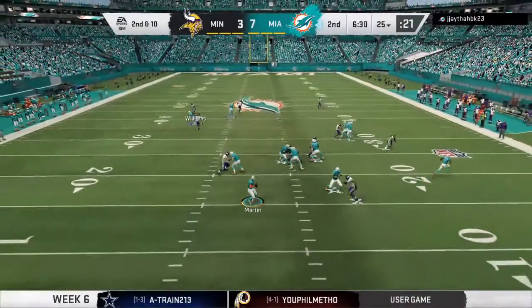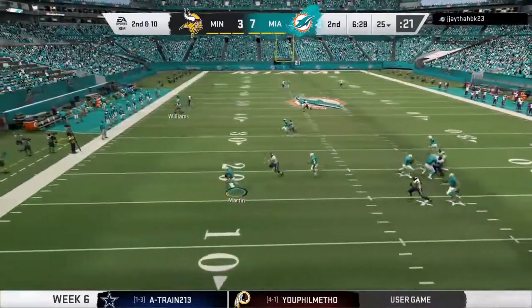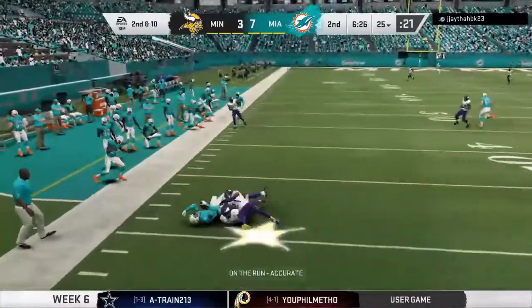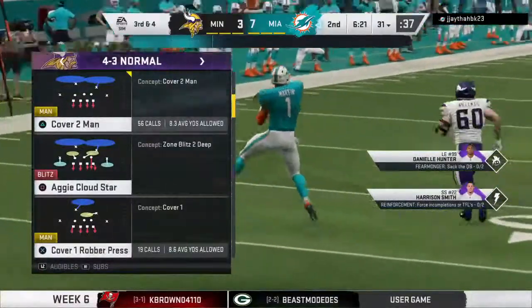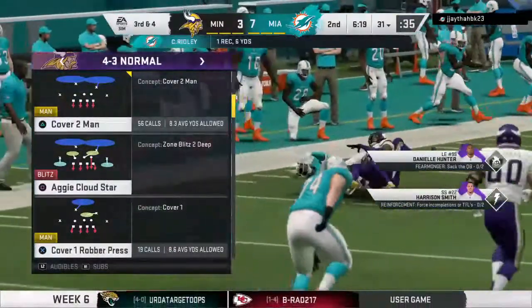Looking to throw. Martin being chased out left. Man open, that's Calvin Ridley. He'll be dropped after a gain of about 6 across the 30 to the 31.